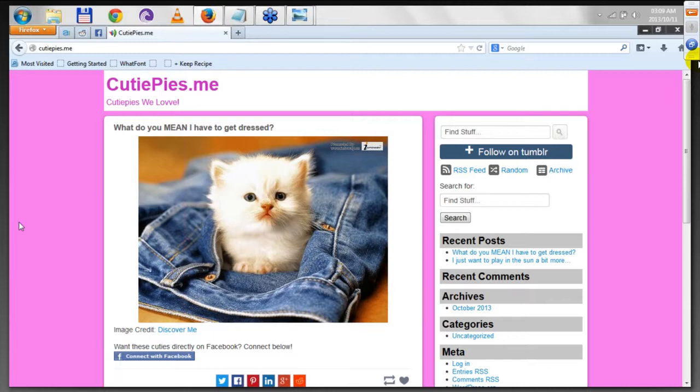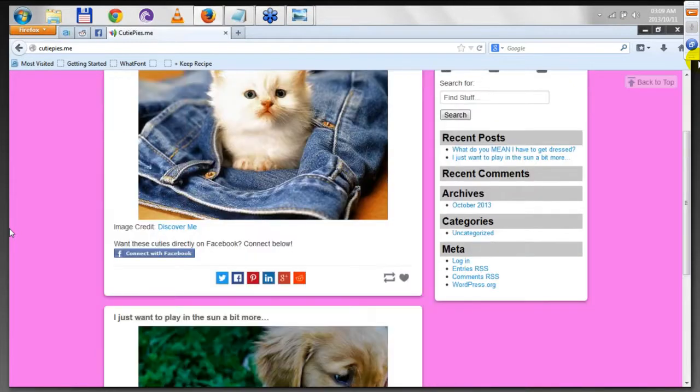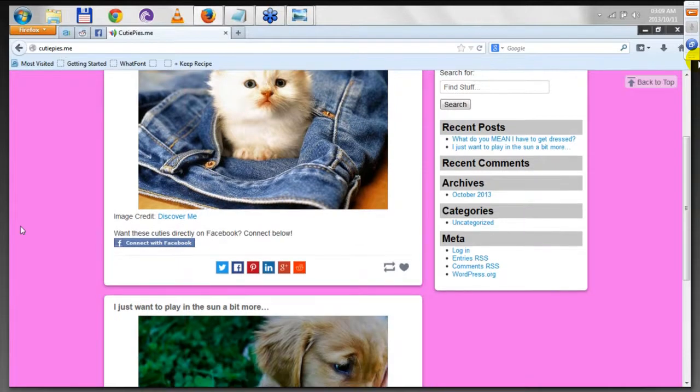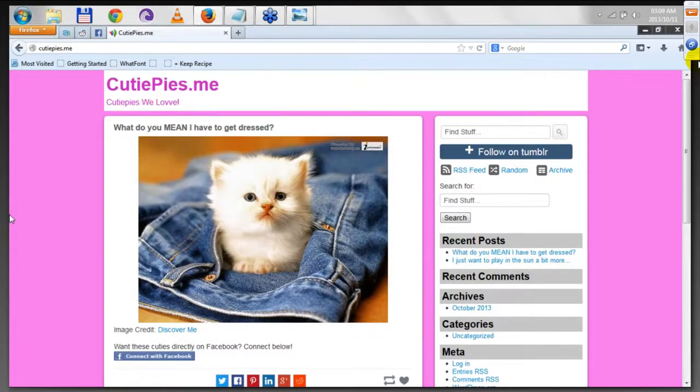So I'm going to start with the training, and this is Covert Viral Wizard. I decided to buy a domain, cutiepies.me, and it's really simple. Just a couple of cat pictures. I've actually got my VA to start updating this theme. But while it might look simple, simple really works in internet marketing, and we have very short attention spans.